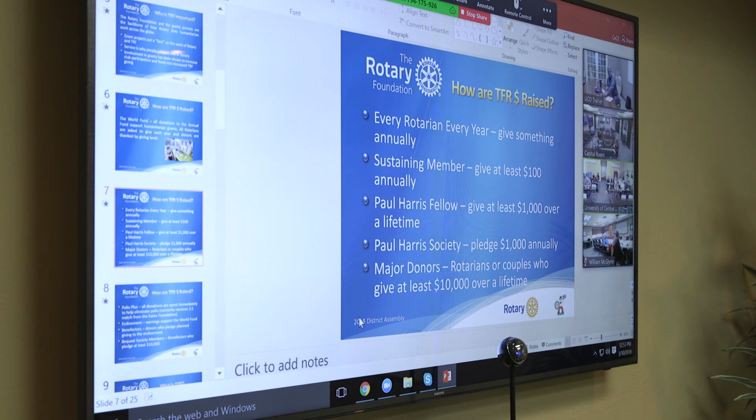Sustaining members, and the vast majority of our clubs are sustaining clubs, which means that all the club members donate at least $100 annually to the Rotary Foundation. Many clubs do that through the collection of the dues process. A Paul Harris Fellow is someone who, over the course of their lifetime, gives at least $1,000 to the Rotary Foundation. A Paul Harris Society member is distinct from a Paul Harris Fellow because they've pledged to give $1,000 every single year, as long as they can afford to or choose to. And then major donors are Rotarians or couples who give at least $10,000 over their lifetime.